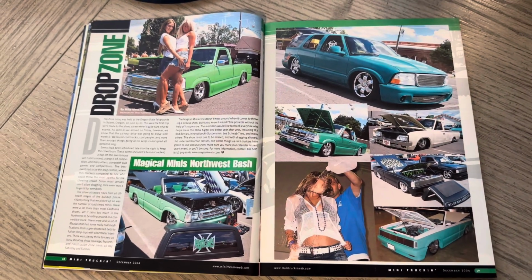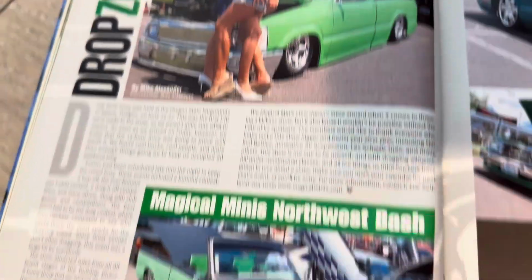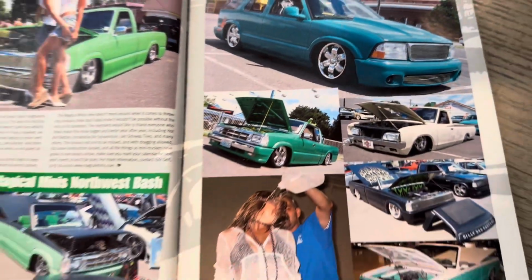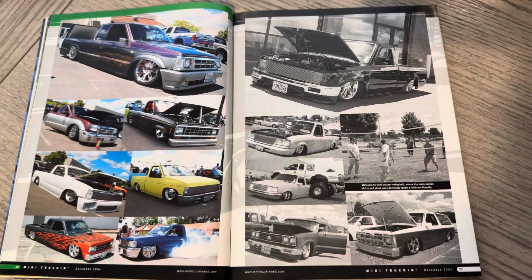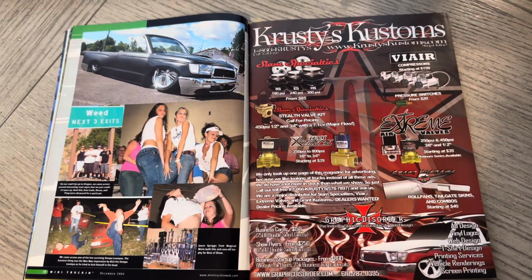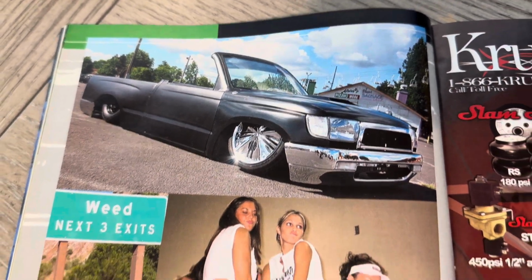Here's Drop Zone. I got a chance to go to this exact location back in 2019 and check out the event. You can see a lot going on there. A lot of awesome trucks. Got a chance to see this thing a couple times now. I get this one confused with another truck, but I think it's still around.